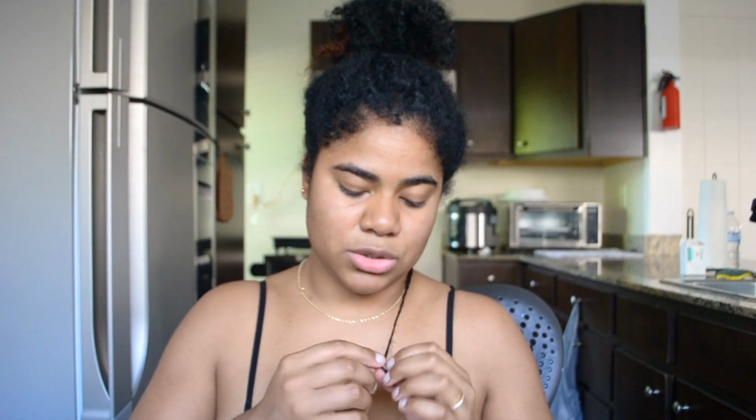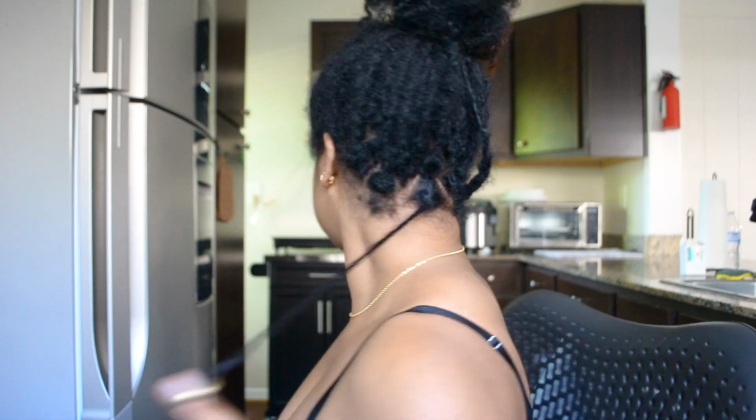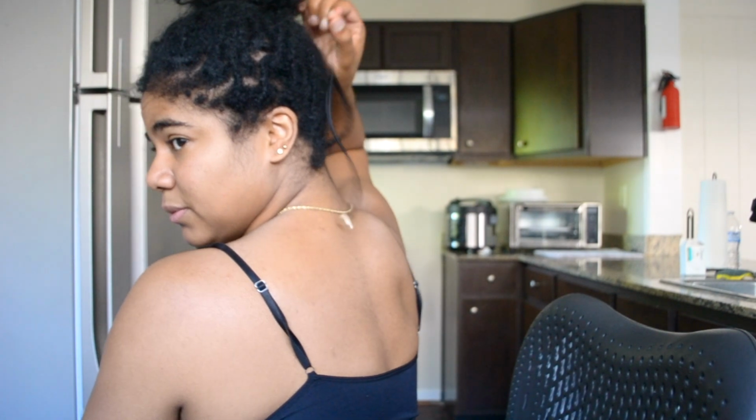I'm just gonna add my ring to it. All moisturized and rebraided, and it looks so good. And it's ready to do whatever it does. Now that that's done, now we can move on to the ends, the curly ends.